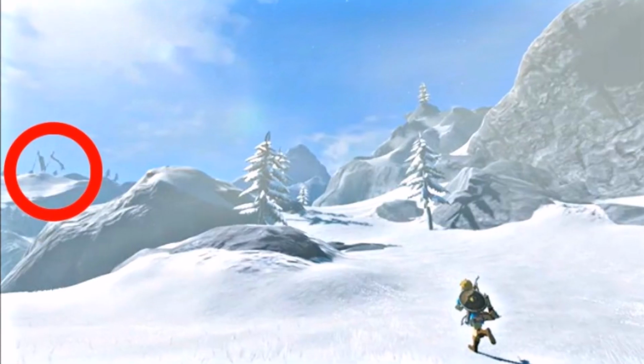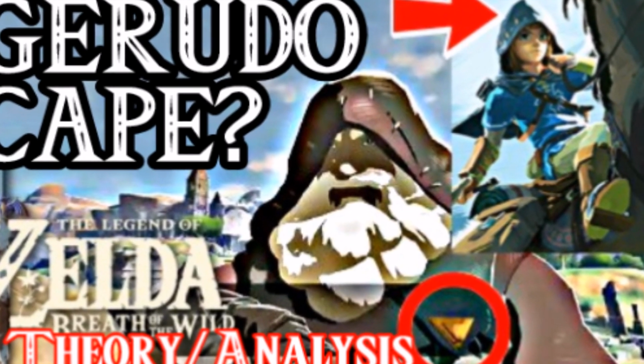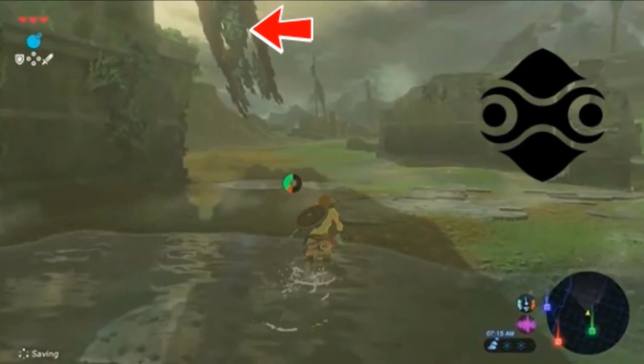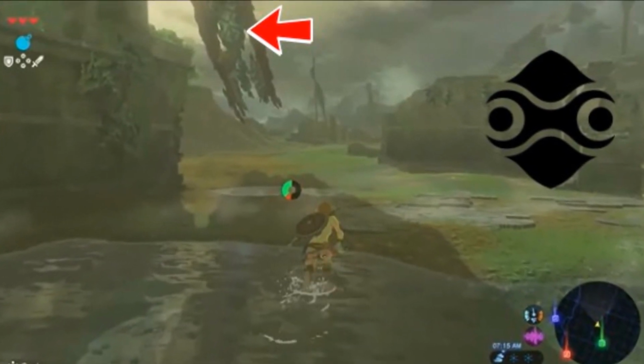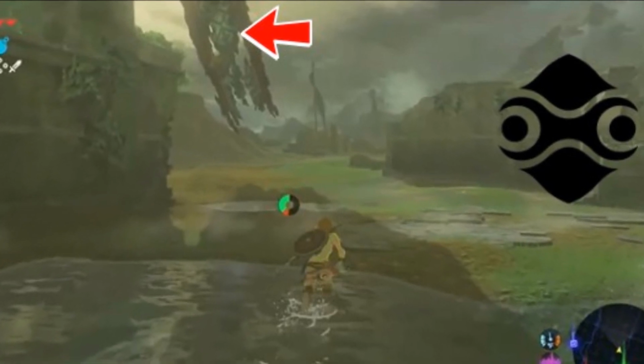We can also see the black flags that we've seen throughout Hyrule, and as I covered in my Gerudo Cape video, these flags appear to have on them a symbol that appears very similar to the Gerudo symbol, which would likely have them play a more significant role in the game.